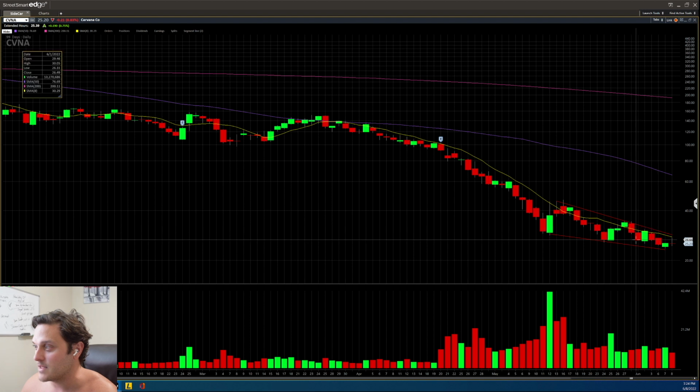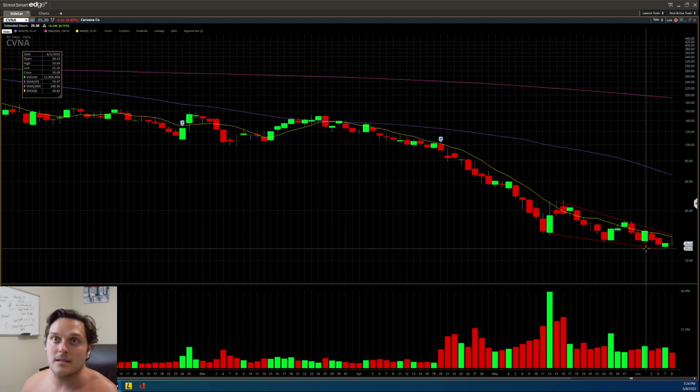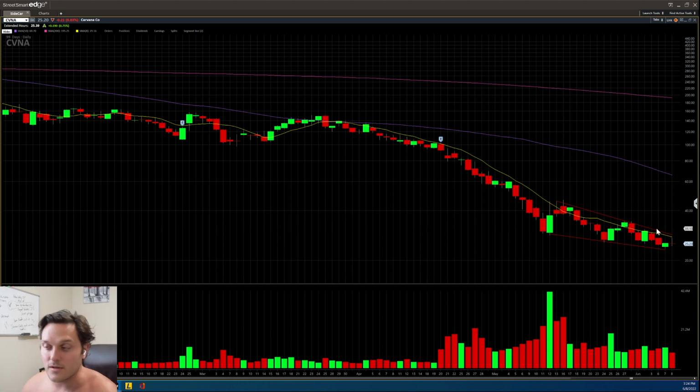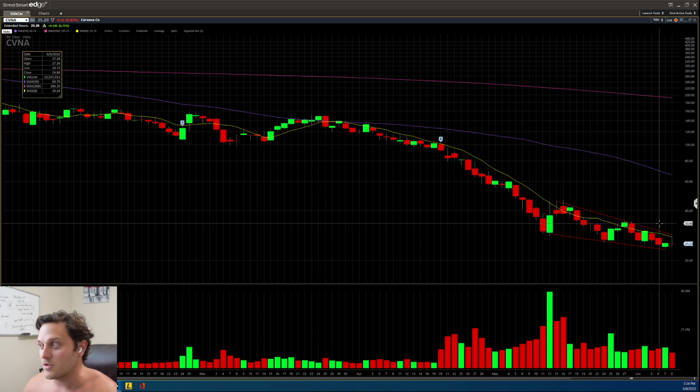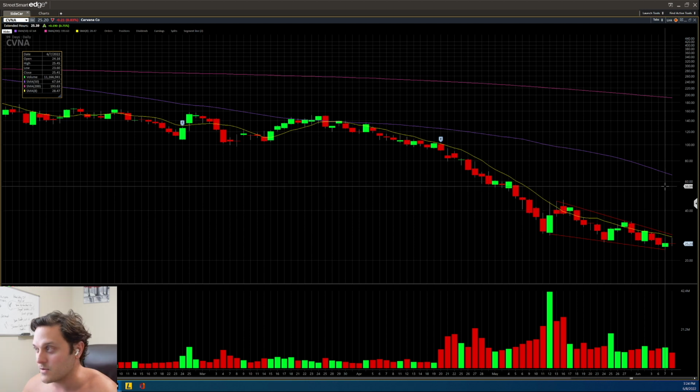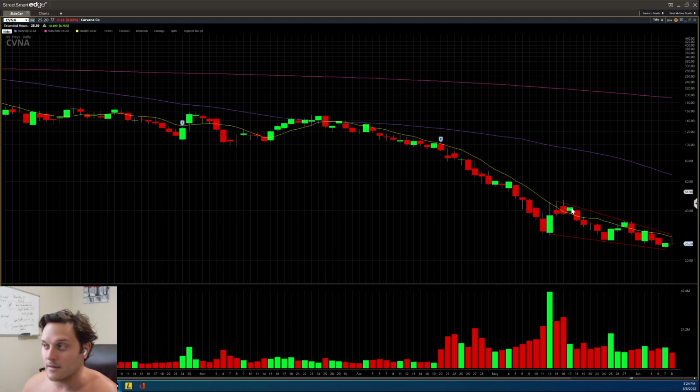So let's see, what's the high on this? The high on that is 30.64. So you cross 30.75 and you are going to start triggering a lot of stops. The more stops you trigger, the more the short interest is going to have to be forced to cover those shorts. And then, of course, you might get yourself a little bit of a gamma squeeze.